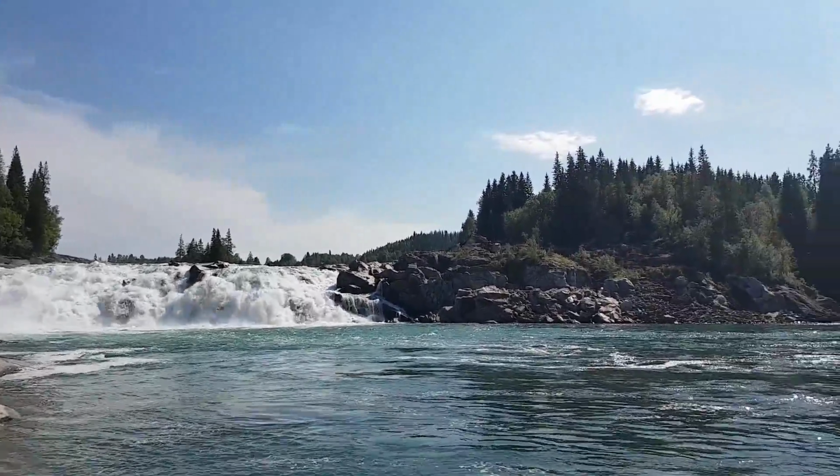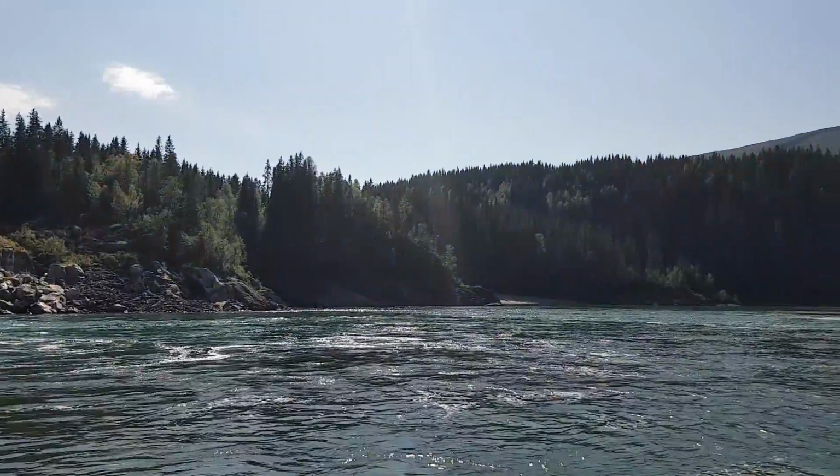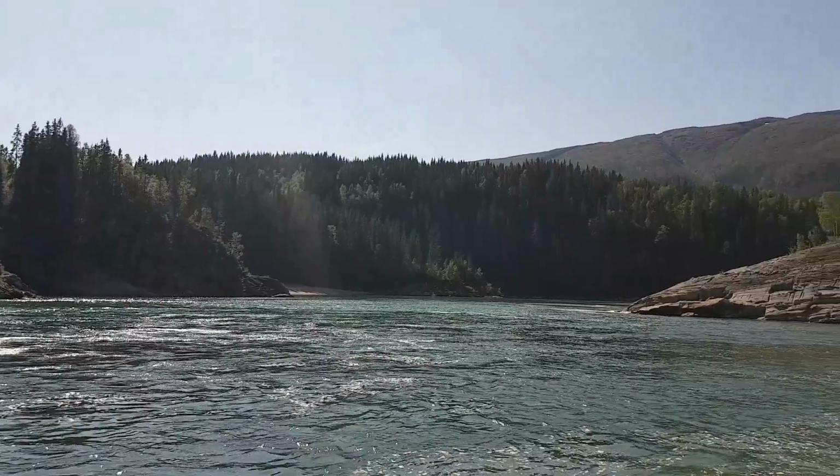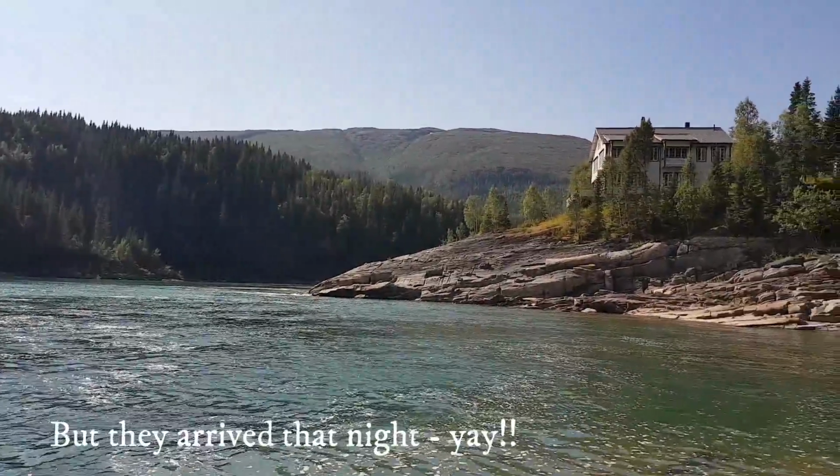Our campsite for the next couple of nights while we await our world schooling friends. Yep, that's gonna be hard.